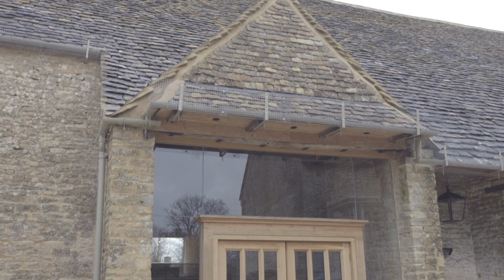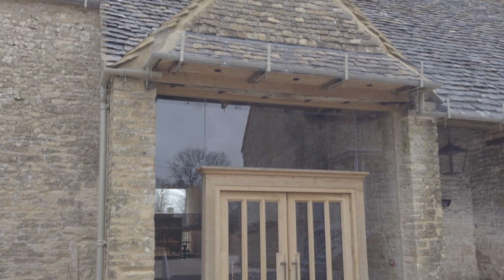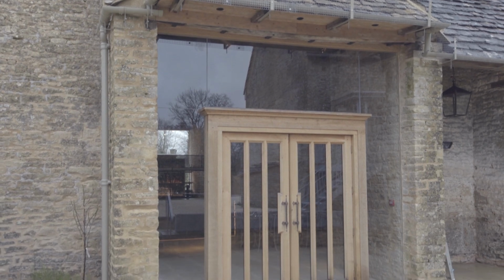When you're working in an existing building, especially a listed building, you're quite limited on some of the things you can do to it. So you have to get creative and look at how you can work within that existing form of the building to fit those in, and make it work as a venue as well, and provide those facilities.